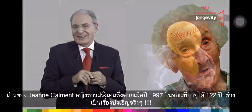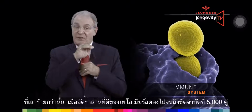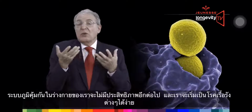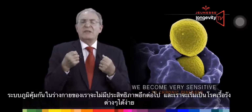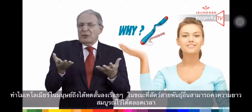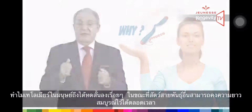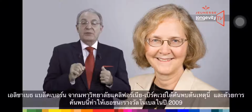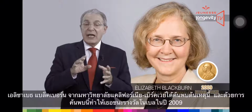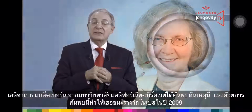What a coincidence! Even worse, when a good proportion of telomeres reach the 5,000 base pair limit, our immune system is no longer efficient and we become very sensitive to chronic diseases. Why are telomeres shortening in humans while in some other species they are always at full length? Elizabeth Blackburn from the University of California, Berkeley, discovered why, and with this discovery she won the Nobel Prize in 2009.